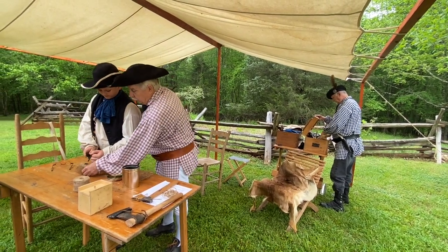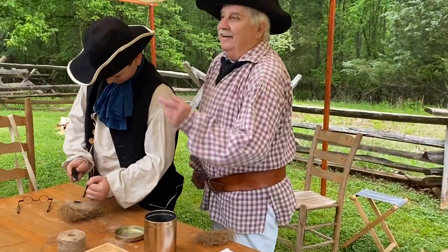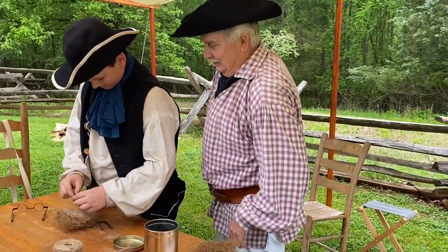And this is coconut husk. That's natural material. Oh, yeah, yeah. Familiar. Right, yeah. Yeah, he took it out of his wife's basket. Yeah, don't tell him.